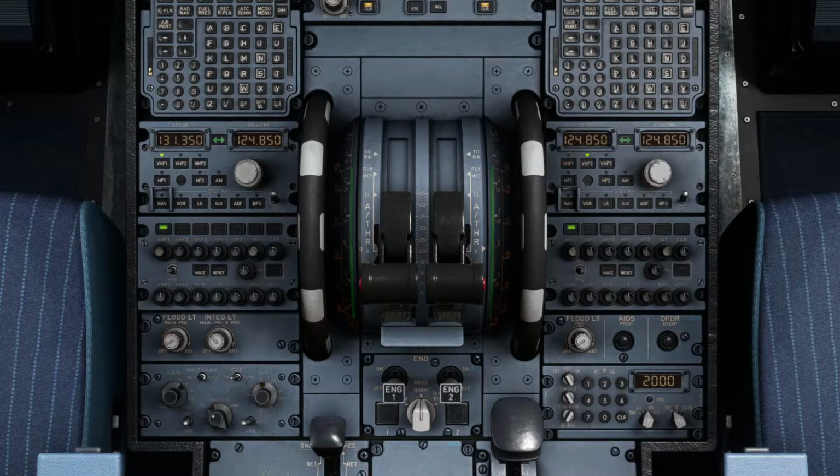Edinburgh information Echo. Time 1650 Zulu. Runway in use 06. Transition level flight level 70. Surface wind 040 degrees 6 knots. CAVOK. Temperature plus 12. Dew point plus 10. QNH 1014. Acknowledge receipt of information Echo, and advise aircraft type on first contact.